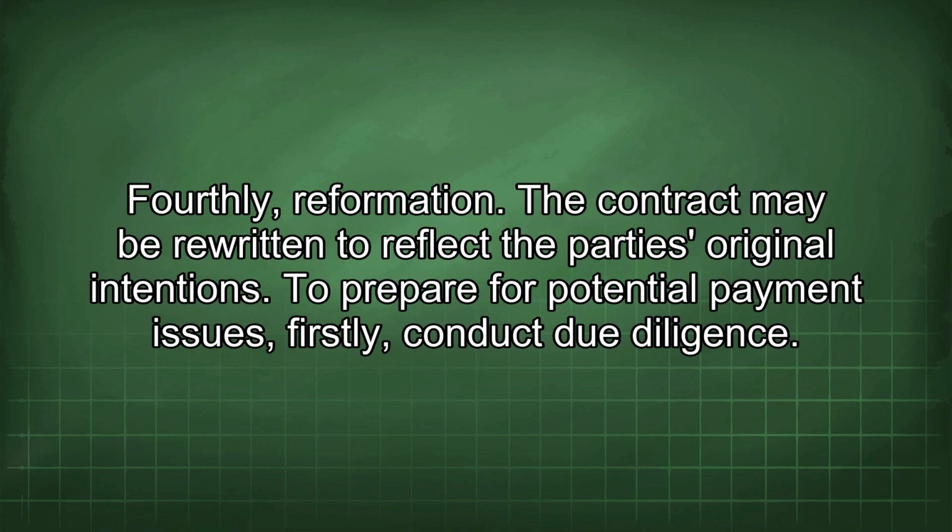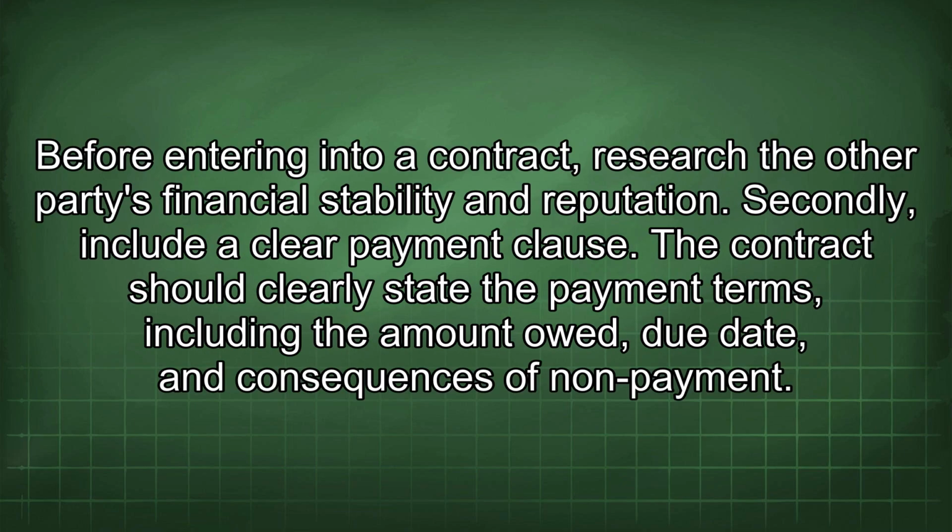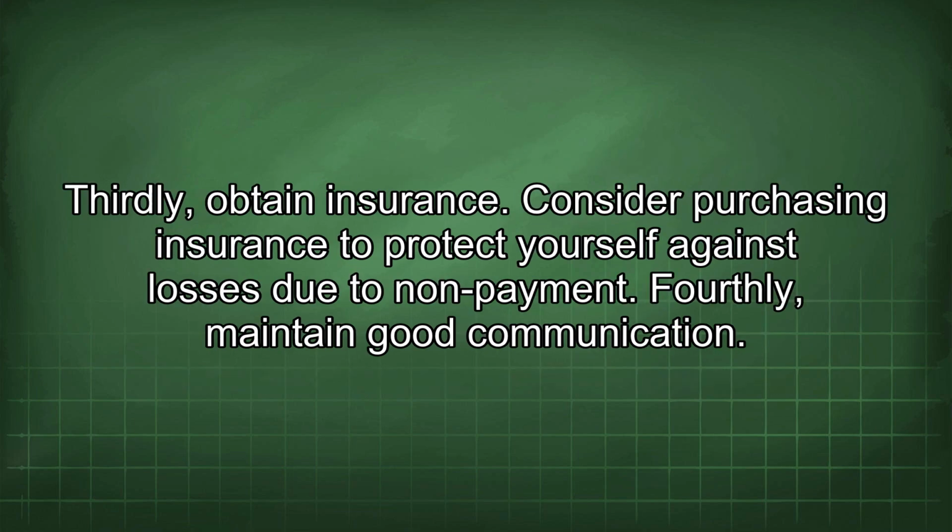To prepare for potential payment issues, firstly, conduct due diligence. Before entering into a contract, research the other party's financial stability and reputation. Secondly, include a clear payment clause. The contract should clearly state the payment terms, including the amount owed, due date, and consequences of non-payment. Thirdly, obtain insurance. Consider purchasing insurance to protect yourself against losses due to non-payment.